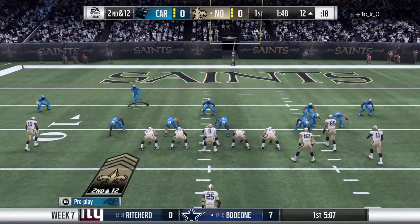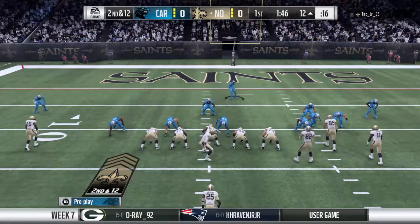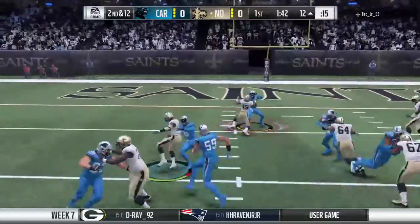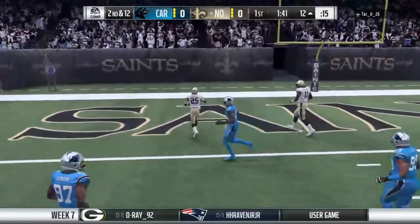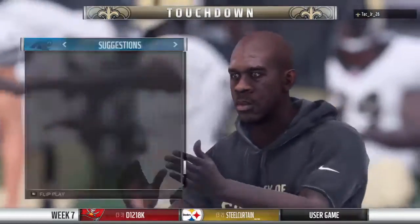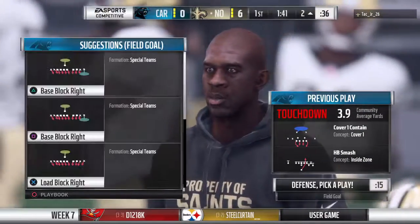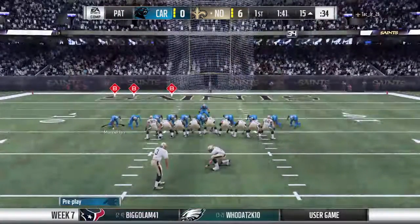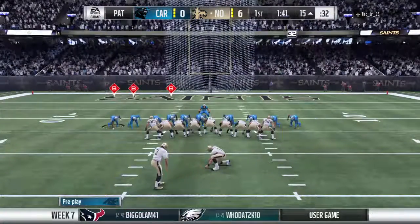You want to let the defenders go past you, leak out to whichever side or even in the middle where you want to set up the screen, and then you do your blocking. And he is into the end zone. Touchdown, New Orleans. Amir Abdullah, his 5th touchdown now on the year. And the Saints have taken the early lead.